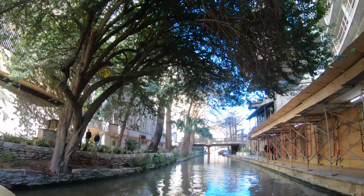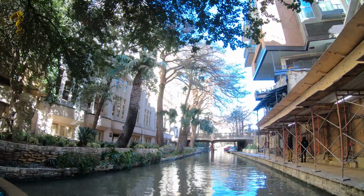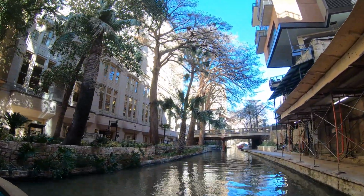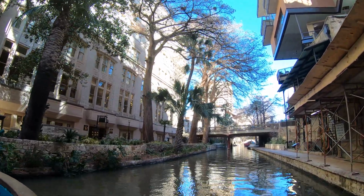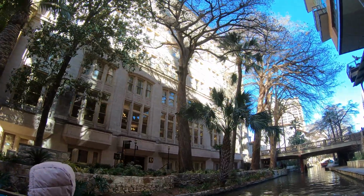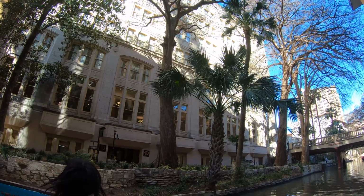Now, back in 1921, the San Antonio downtown area had a huge flood. Now, how huge, you ask? Well, if you look here to my left, this cream-colored building, which is now the Drury Inn and Suites, was built in 1921, a few months before the flood. The chandeliers on the first floor were completely covered by water.